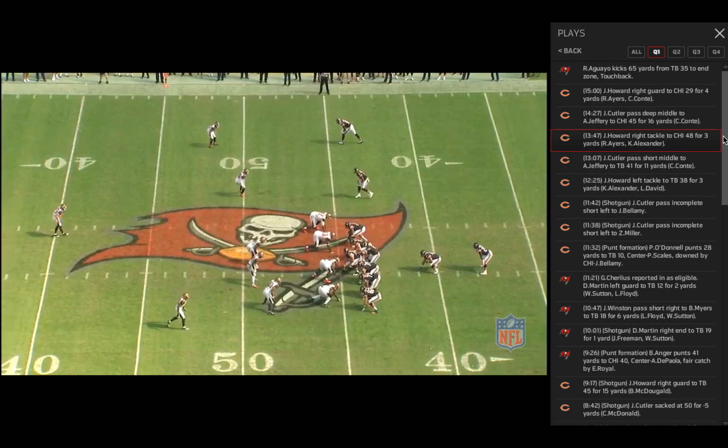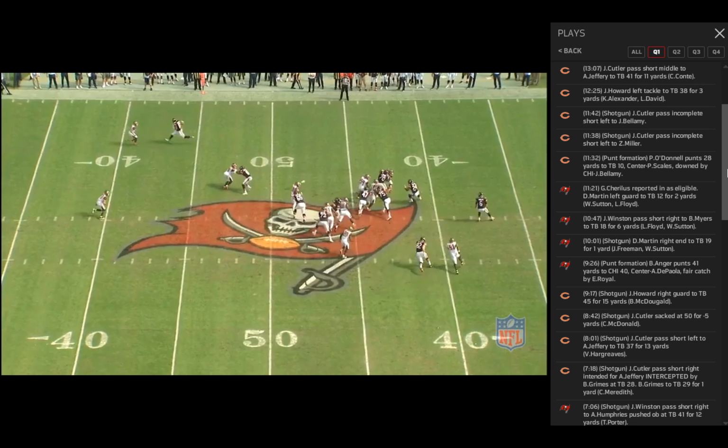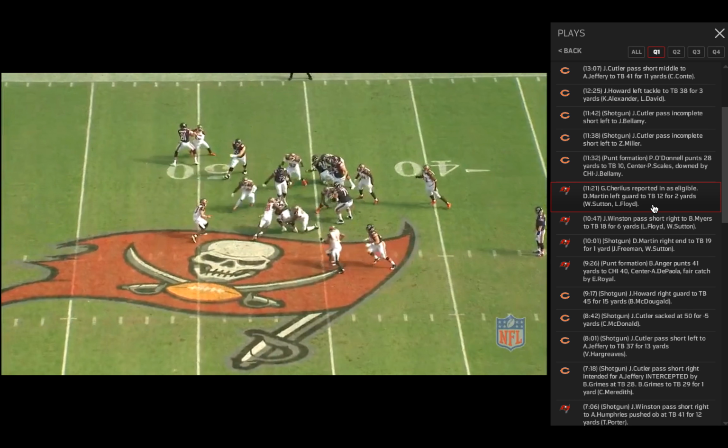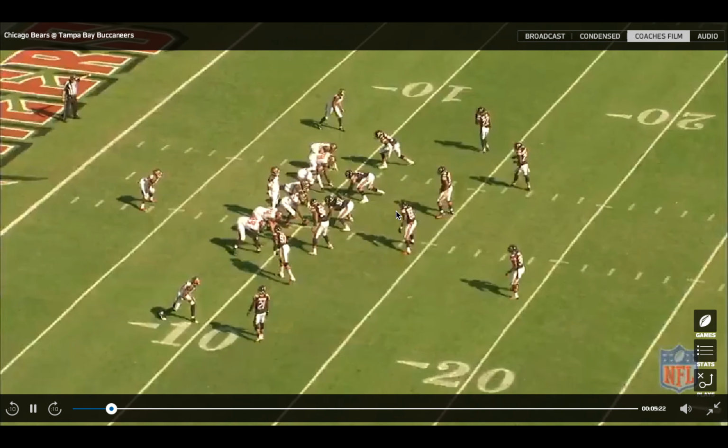It is now Chicago versus Tampa Bay, and we're looking at some Jameis Winston film right here. So it's time for us to get started and look at Jameis.